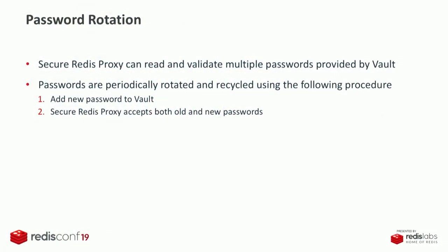But the clients are only able to use one password at a time. So passwords are periodically rotated and recycled using the following procedure. A security administrator would decide to rotate the password. They would add the second password into the vault. The proxy would go and read that there are two passwords in the system. It'll start authenticating clients using both these passwords. And the clients are notified to use the new password now.